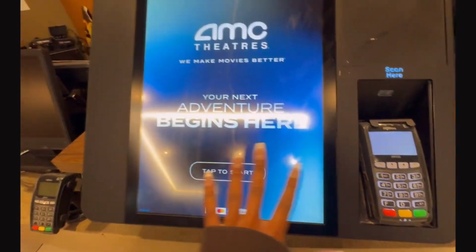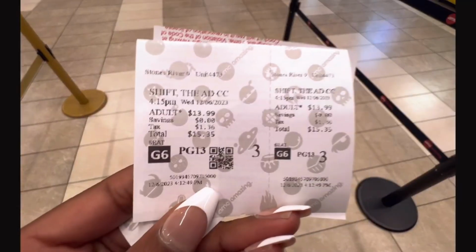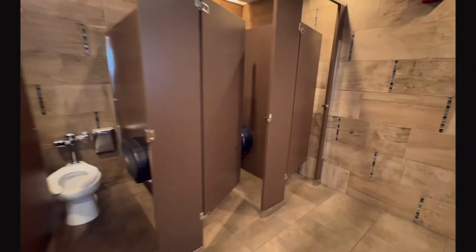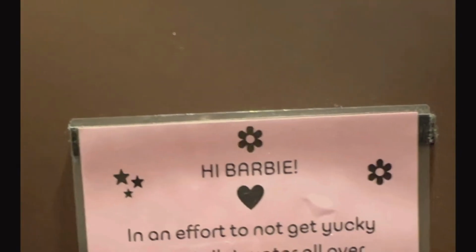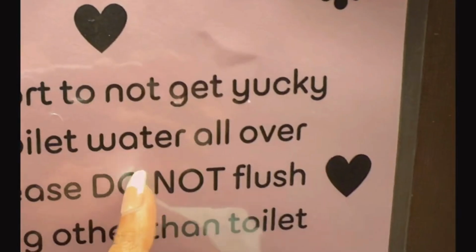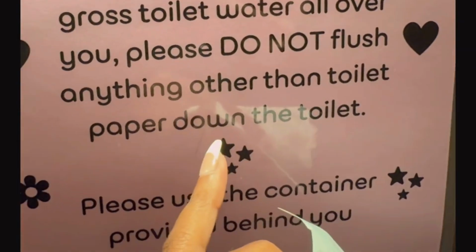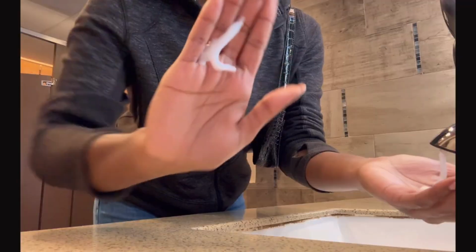Okay, so pick up ticket. In the world, let me see. I guess I'll use this one. Make sure it's clean. Okay. Hi, Barbie. Bruh. In an effort to not get yucky, gross toilet water all over you, please do not flush anything other than toilet paper. They expect you to wash your hands with this much? Bruh. Like, are they serious?